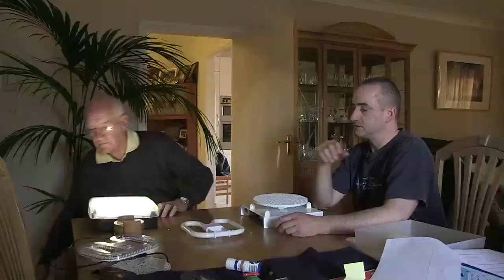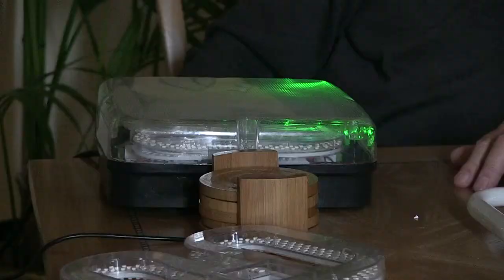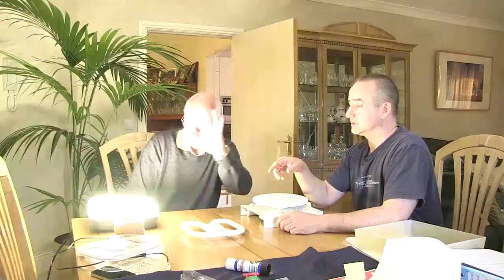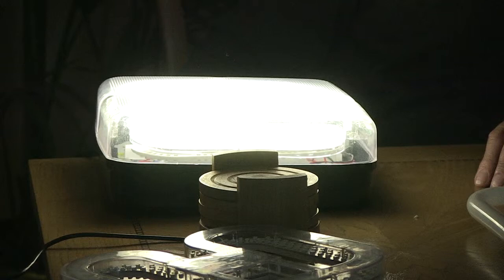So this is one I put together using the microwave sensor, so I can actually show it working, and you can see how bright the lamps are as well. If you wait just a few seconds, the green light is for the emergency side of things, and that's showing that it's charging the battery. But if you wait just a few seconds, and then, there you go. A little bit of movement, and that shows it working.